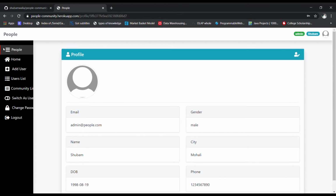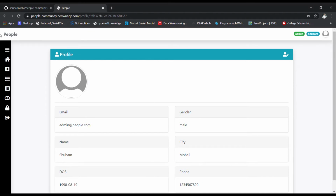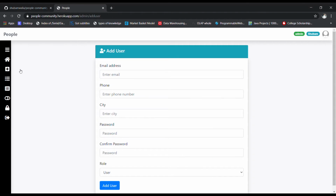Here are some of the things that admin has. If we click it, we come here. He has the privilege to add users. As I told you, only the admin can add users, and give them roles accordingly. There is also a separation, where a different session is maintained for different users.